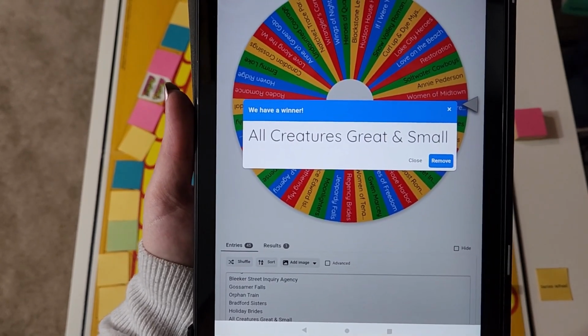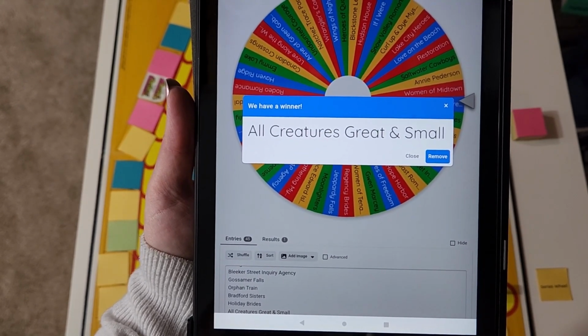So it came up with All Creatures Great and Small, so I need to read the next book in that series. Okay, so for the first book, I don't know how I feel about this. Well, I sort of do know how I feel about this. So my first prompt is series wheel. So I spun the wheel and I had to read the next book in the All Creatures Great and Small series. And that is book number 5, Vets Might Fly.